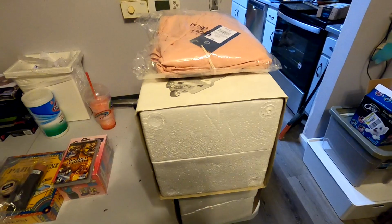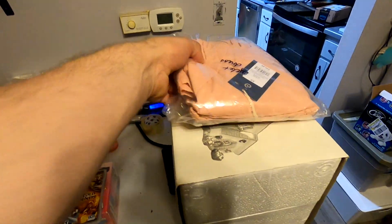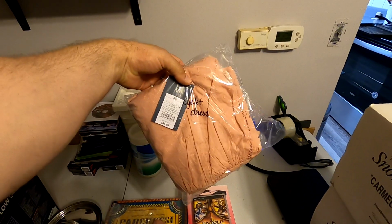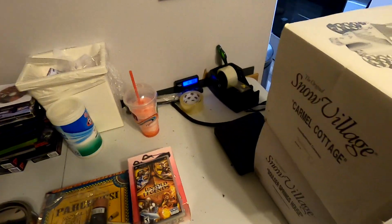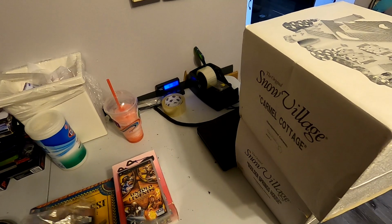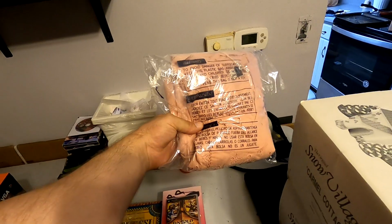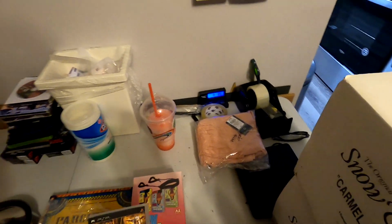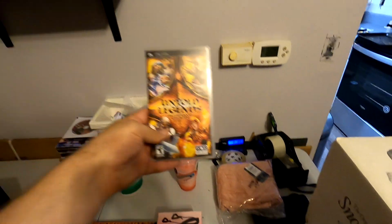All right, guys, real quick. This is what sales are going out today. Slushy in background. So we've got the eyelet dress. Do you want to go and pull it up on your phone and let people know what it costs? $19.99. That's from a Target palette from forever ago.